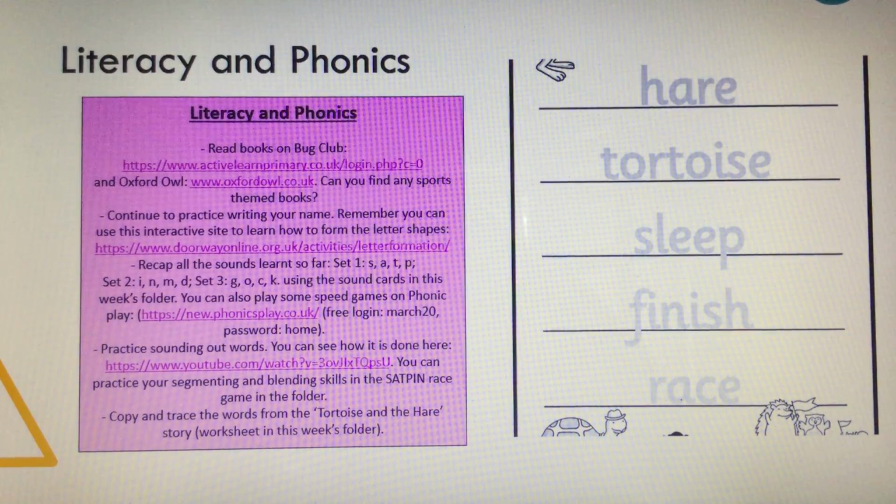There are also some words from the story of The Tortoise and the Hare this week, so children can practice their letter formation. They can copy the words, they could trace over the words. It's up to them, it's just how they want to practice those letter formations.